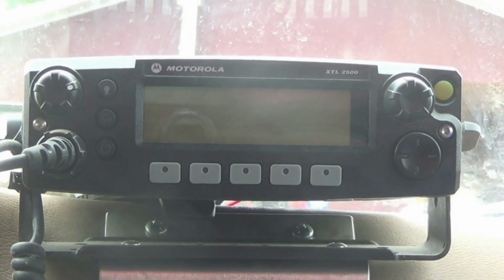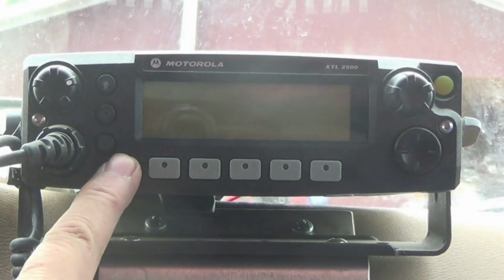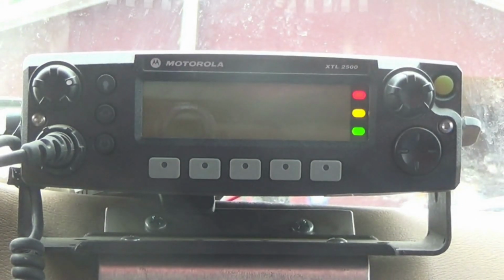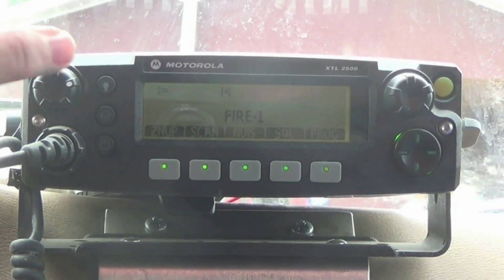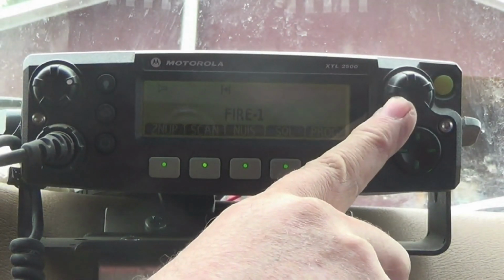Okay, this is the Motorola Mobile. They are on in both trucks, so as soon as you fire the truck off, it will come on. If for some reason it doesn't come on, right here there are 3 switches. Hit that switch and it will turn on. But you shouldn't have to do that. This is the volume. This one is to change the channels.